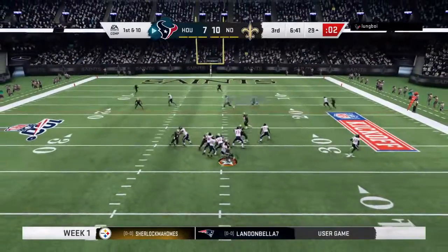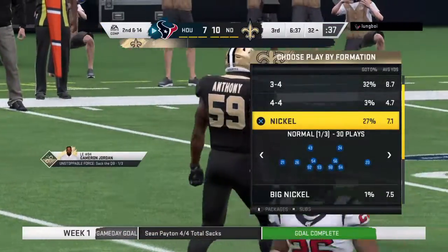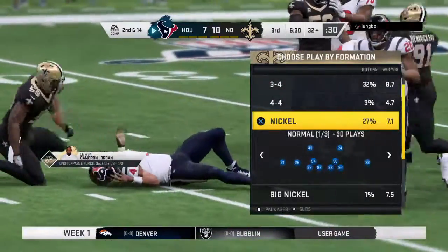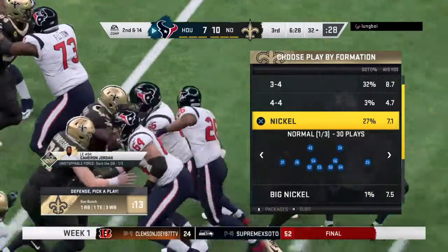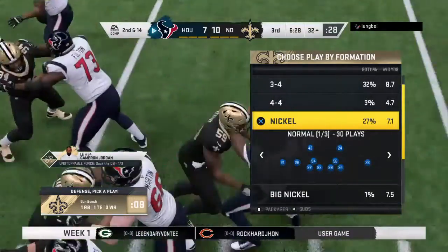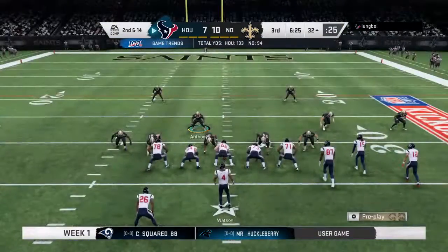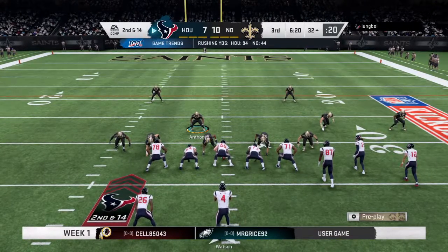After the interception, here's Watson. Rush coming, and he's taken down. Stephon Anthony coming in hard that time on the blitz, and he gets him down. It's a loss of 4. Pass protection has been a problem all night long as they come up facing second and a bundle.